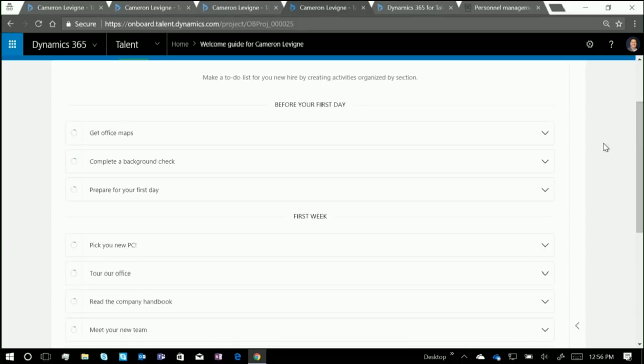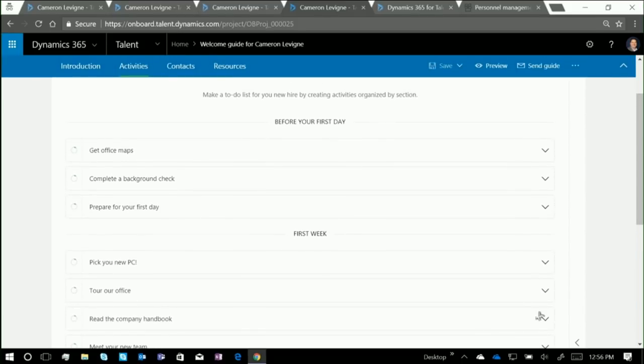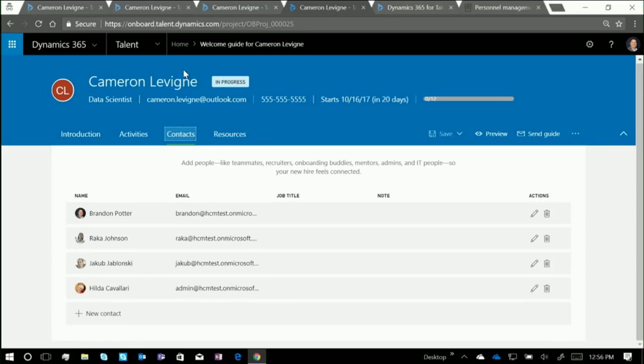So making this experience, keeping them engaged through this, but it's not about activities also, it's also about the people and the network that they need to build out to be successful. So here you can just give them a list of people that they're going to be working with. This might be the team that they're working directly on. It could be other people in cross teams that they need to work with or project teams that they need to work with to get to know.